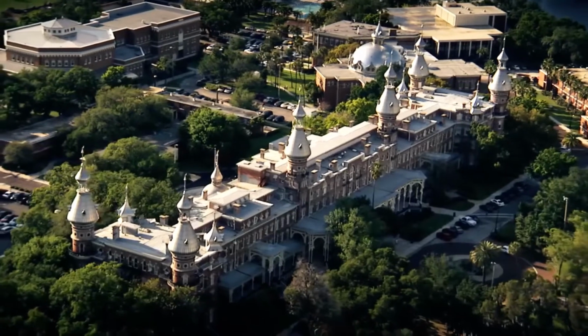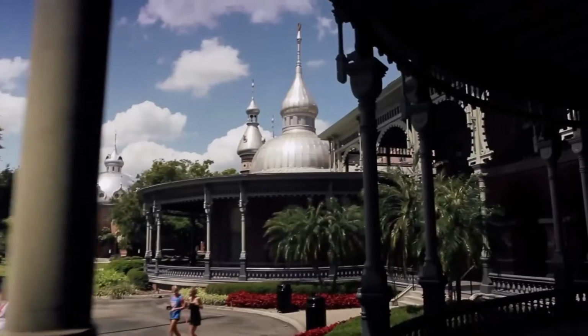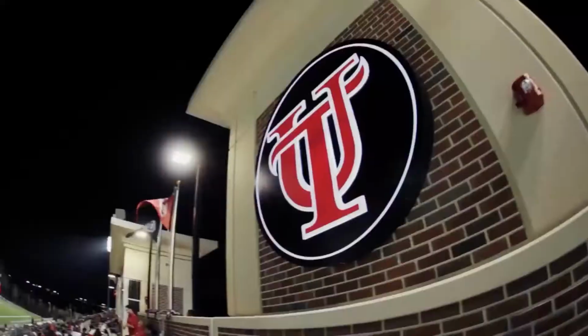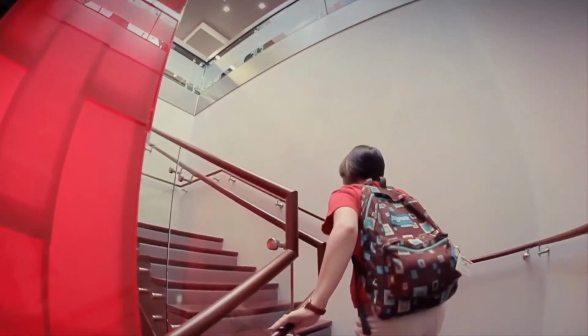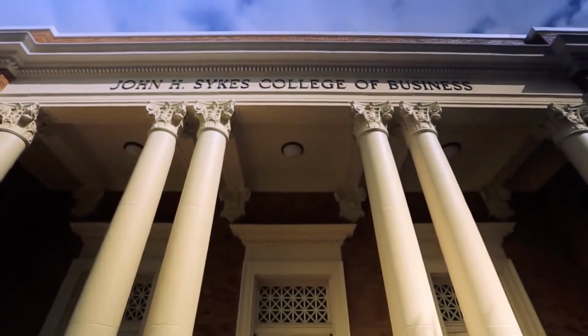is the University of Tampa. UT students travel from across the nation and around the globe to join a dynamic learning community. There are 150 academic programs, continuing studies for non-traditional students, and a highly ranked graduate school.